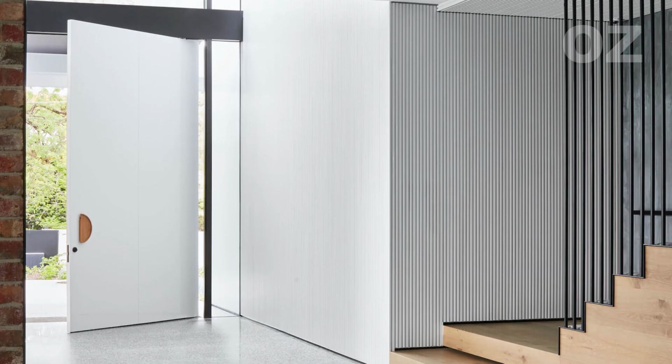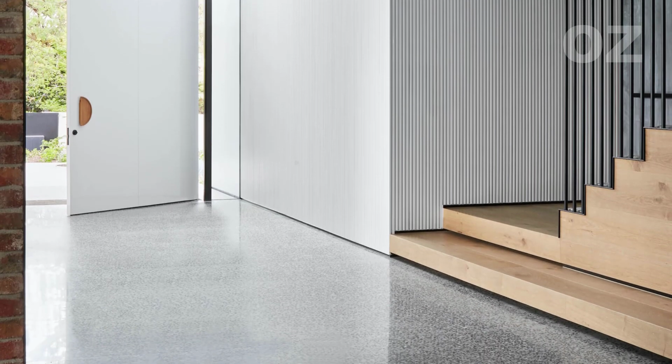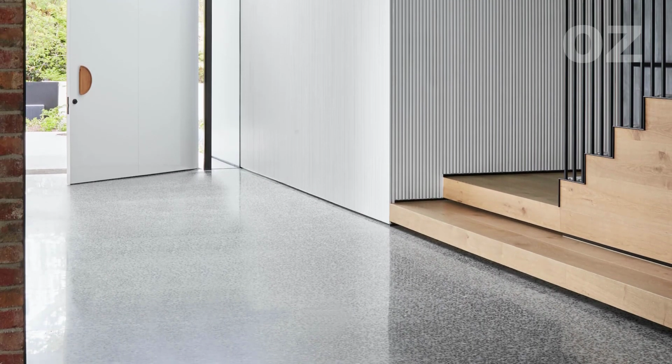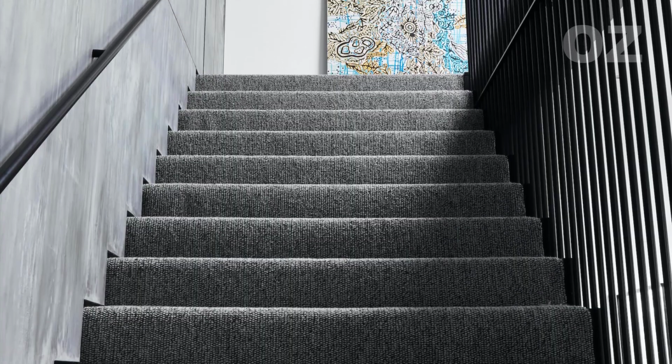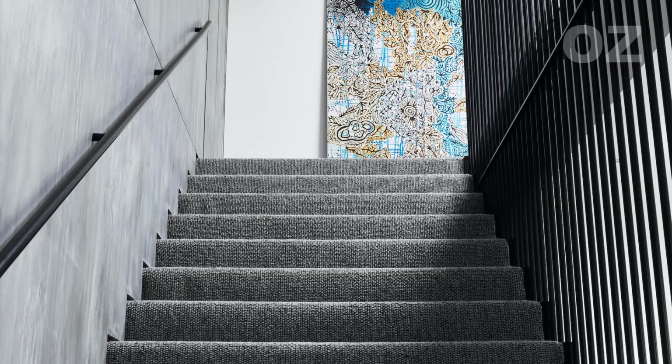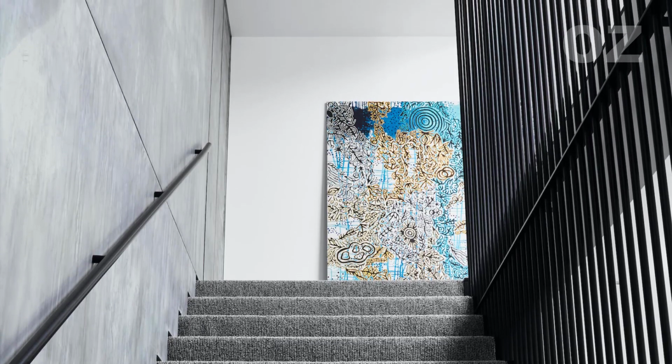But Project 350 isn't just about aesthetics. It's a home designed with a family in mind. The clients envisioned a space that would feel like a personal resort, a place to celebrate life's milestones and create lasting memories.